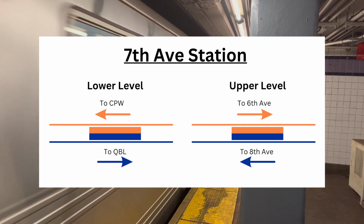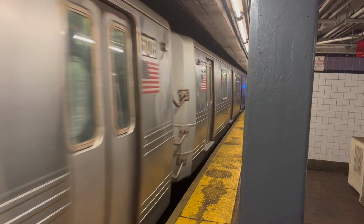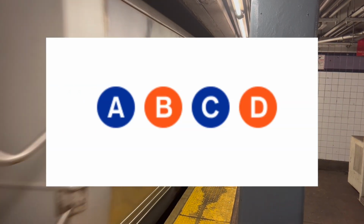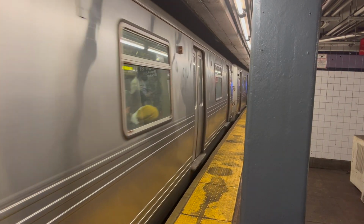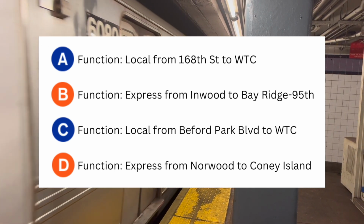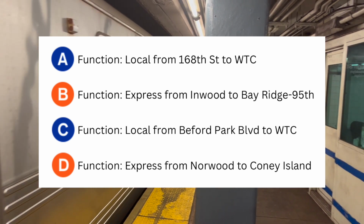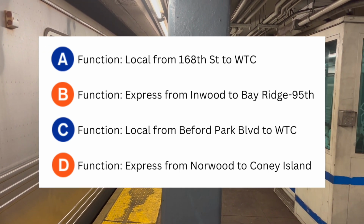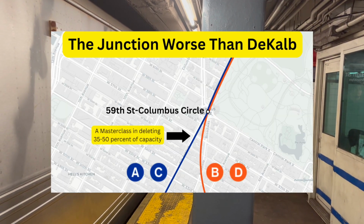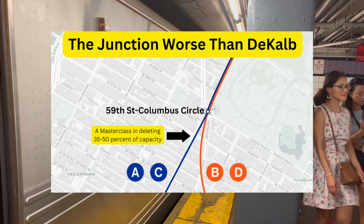Before I see any sparring in the comments going on, I need to make this clear. Stop obsessing over the designation of a train and start caring about what the train will do. Just because I have the B on Central Park West does not mean that it will be local. It would be express to Inwood. I literally said that in the video on 59th Street, which, if you haven't watched that already, please go watch it.